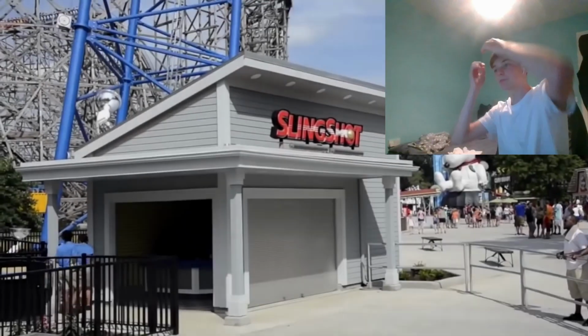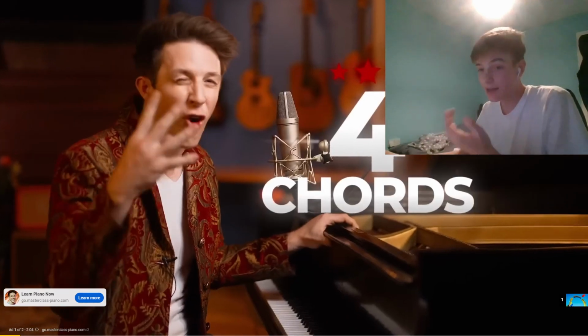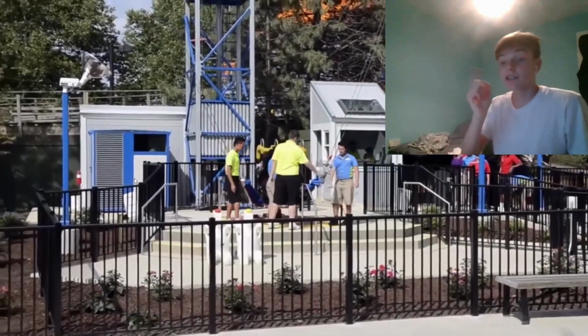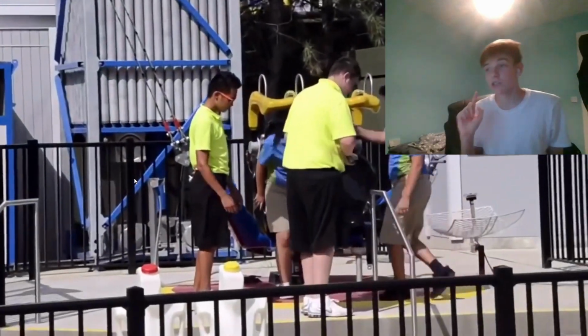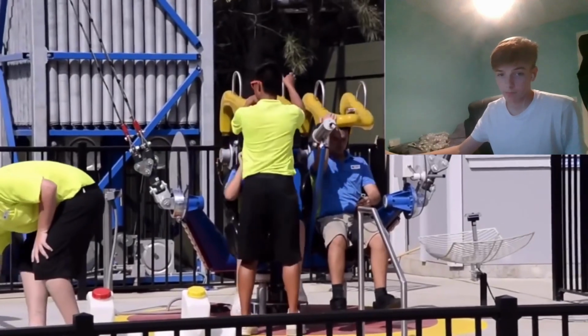Number 7. The Slingshot is another Cedar Point ride. The Slingshot is less coaster and more a gigantic slingshot. Two riders are guided out to a chair that has two elastic cables attached to it. And those elastic cables are actually attached to 72-meter tall spikes. This doesn't seem too bad.